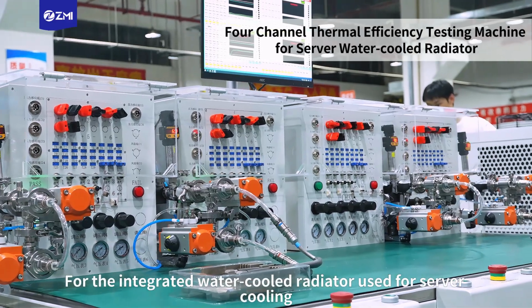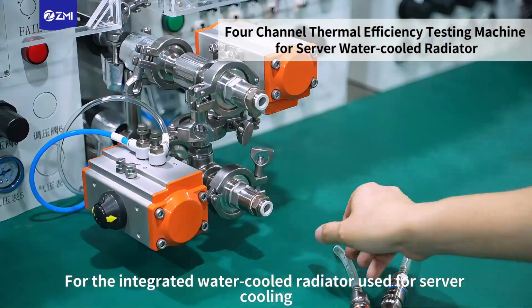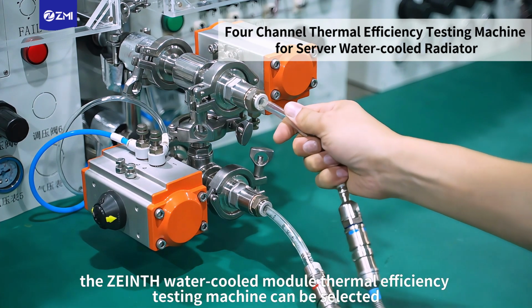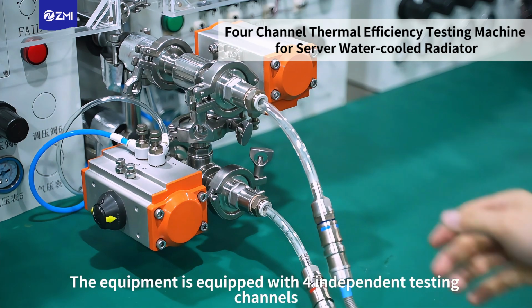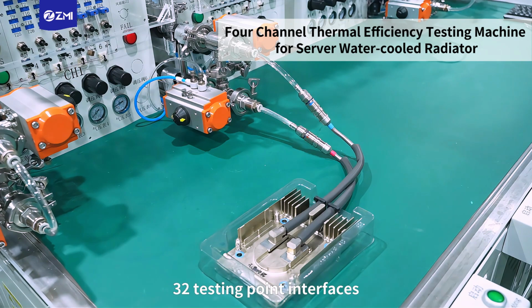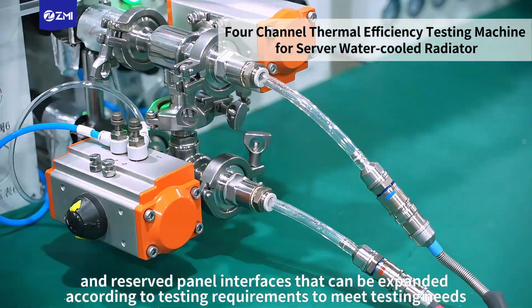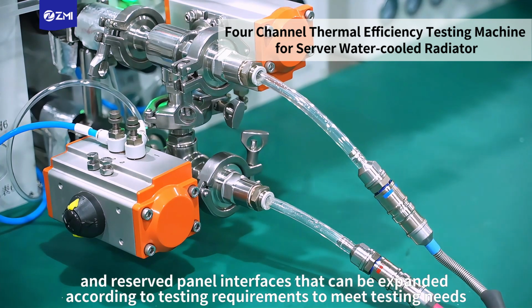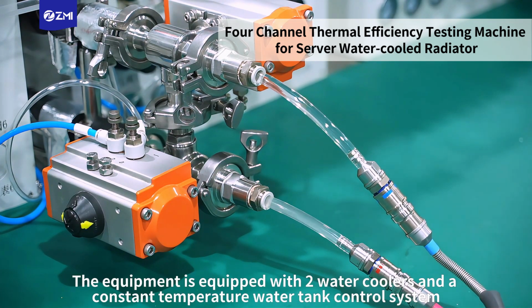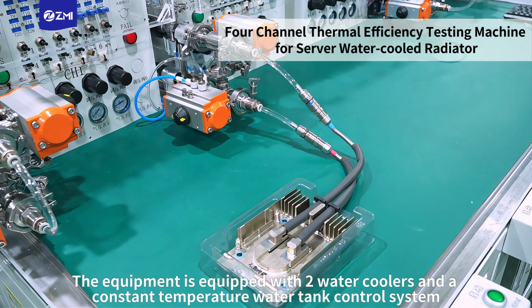For the integrated water-cooled radiator used for server cooling, the XNF water-cooled module thermal efficiency testing machine can be selected. The equipment is equipped with 4 independent testing channels, 32 testing point interfaces, and reserved panel interfaces that can be expanded according to testing requirements to meet testing needs. The equipment is equipped with 2 water coolers, and a constant temperature water tank control system.